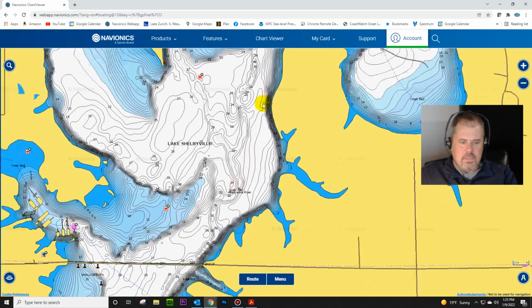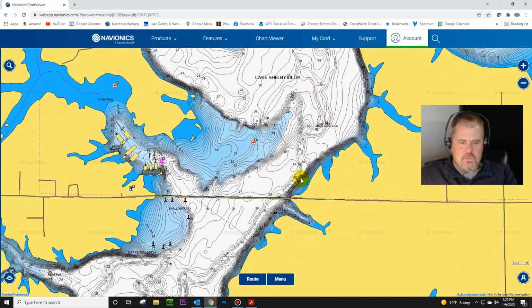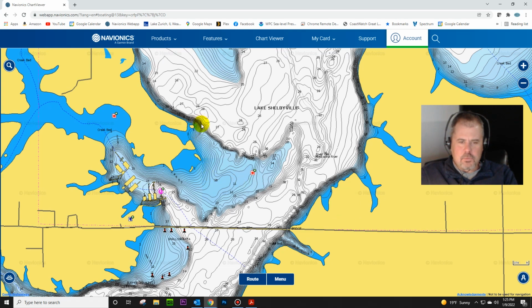Let's keep on going down. This is the Findlay Road Bridge. It's the only bridge that crosses the reservoir over here, just to give you some bearings. You can see by looking at the map here, there's a pretty distinct, really big bar that comes out around and over here. And to be honest with you, I recall fishing it a few times years ago and never really caught any fish there, so I never really fished it much. But I think it'd be worth checking out.